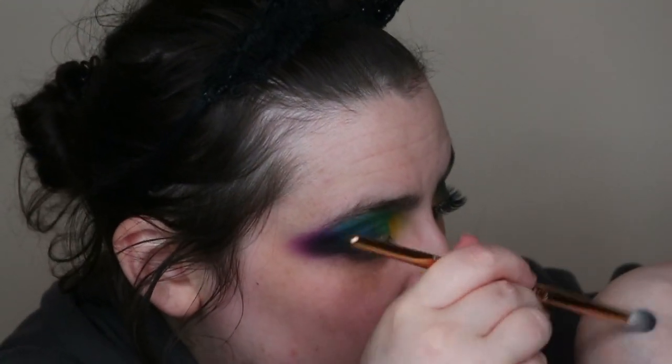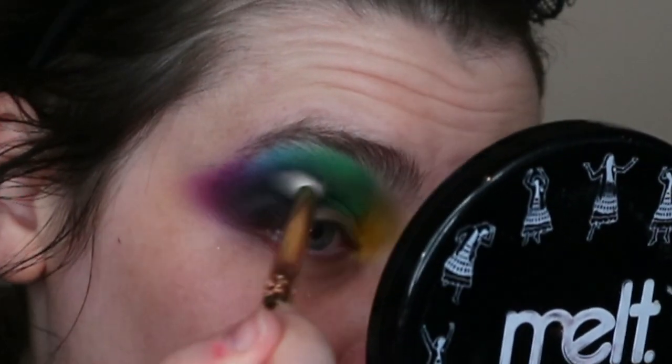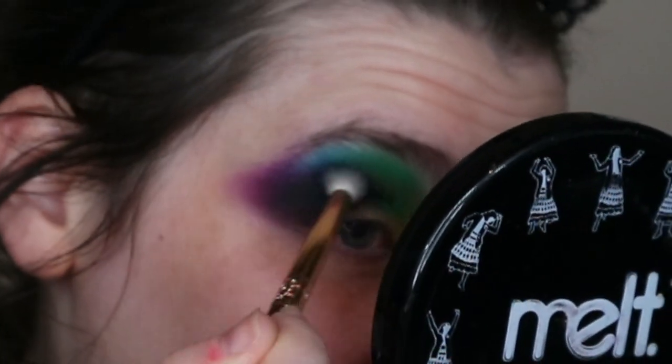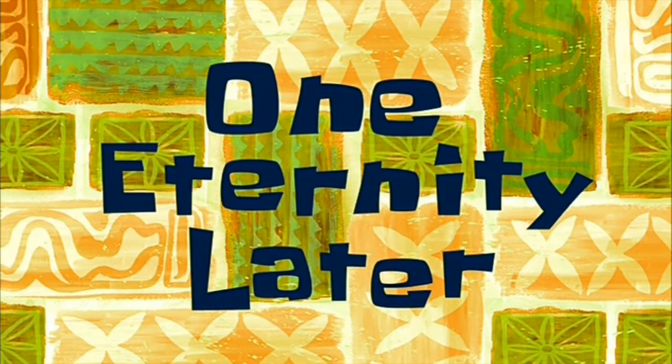I think I need to clean that colour switch. I don't know if it's as good as it was. No, see? It's fine. So, let's see if this will help blend it a bit more, because it was getting very muddy. One eternity later. Okay, it hasn't blended that great this time around, but it is what it is.